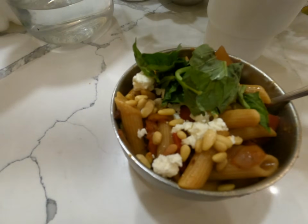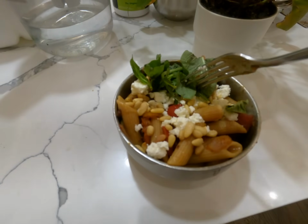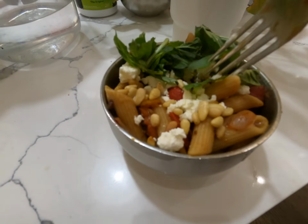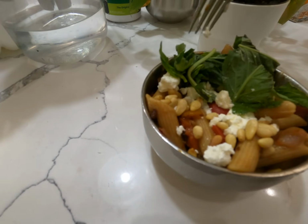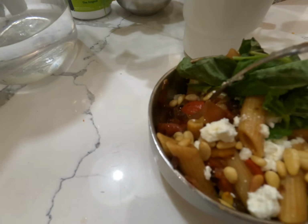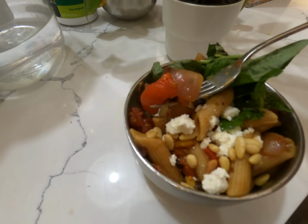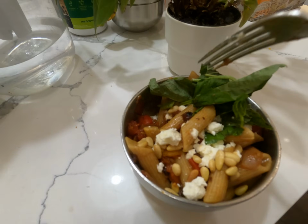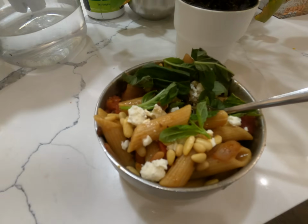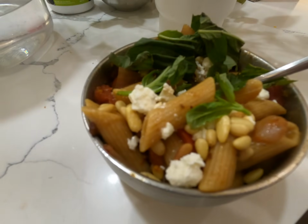So here is the finished product. It's the penne rigate, and we actually have some feta cheese on there, some pine nuts, and some basil on top. That's the greens. And then over here you can see the peppers, and there's some raisins in there, and onions and tomatoes. So kind of a simple meal. I mean, it was kind of hard to make, but it all fits in one little bowl.